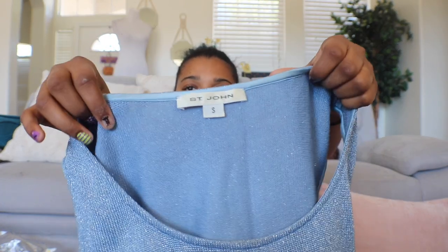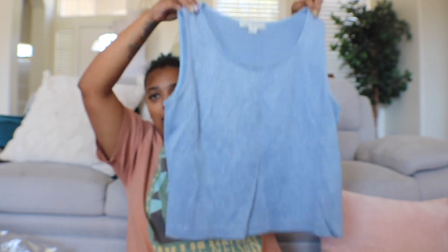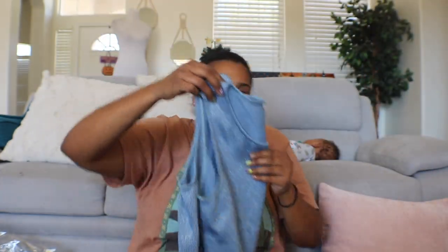So this is St. John, and it's so pretty. Look at this. This is so pretty, you guys. I love this. And it's just a blouse, though. That's all to it. So it's size small.